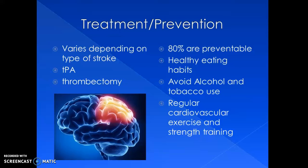The good news is that 80% of all strokes are preventable. It starts with managing key factors, such as maintaining a healthy diet. And instead of eating the bag of chips, eat some spinach. Instead of always eating red meat, switch it up with some fish or some turkey or chicken breast. Chicken breast is amazing and there's so many different ways that you can cook it. Avoid alcohol. Everybody likes to celebrate every now and then with a drink. Just don't make a habit out of it. And if you can, avoid it at all costs.